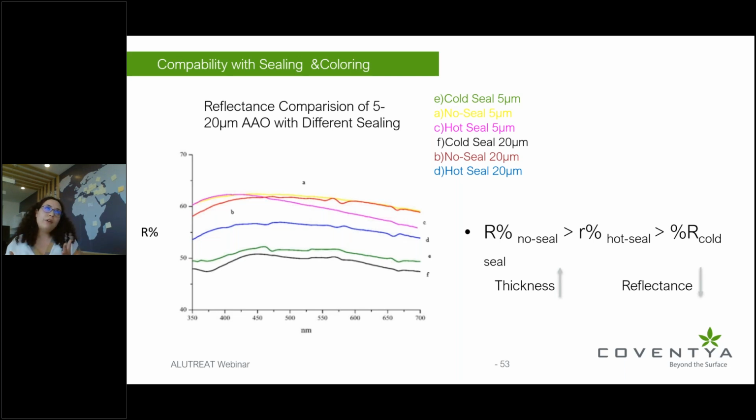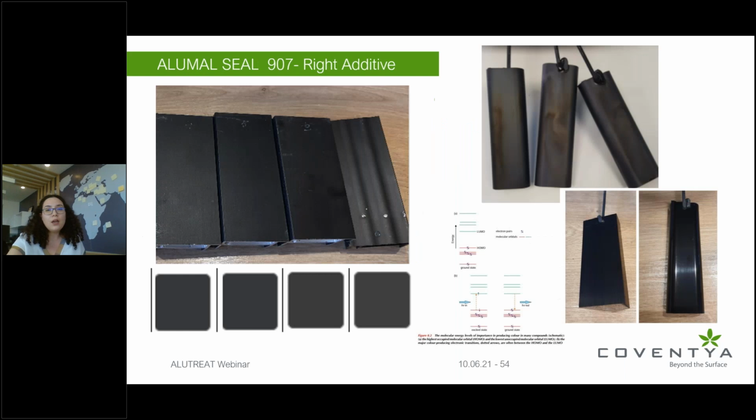However, the real idea is not that the hot seal is the best, because normally hot seal is really, really complex and difficult to use, because as we discussed, we need really good pH stability. We have to control the sealing grade. We need a temperature. So we have to choose the right hot seal additive. In our case, this is Alumaseal 907.